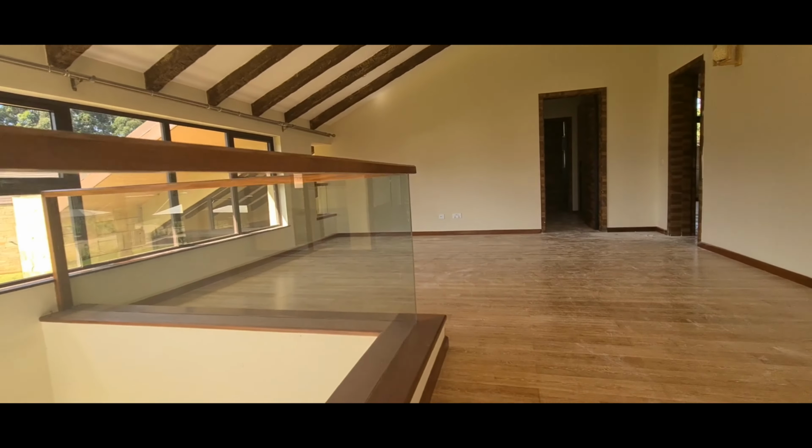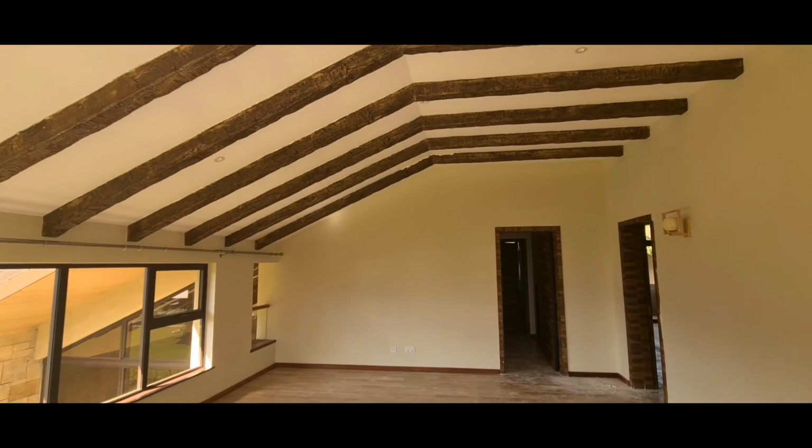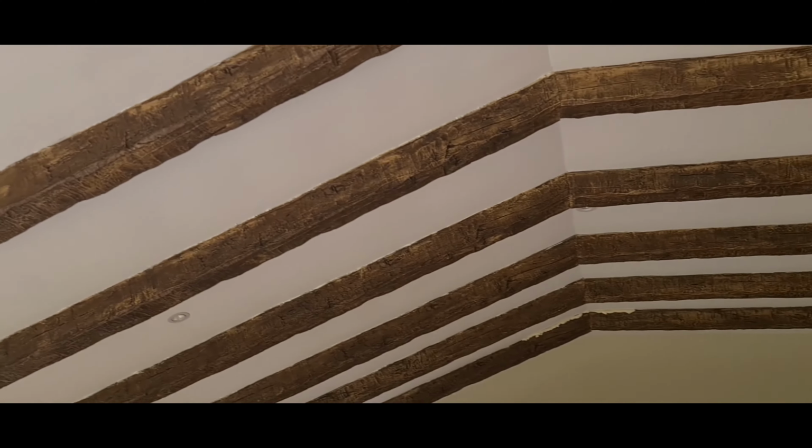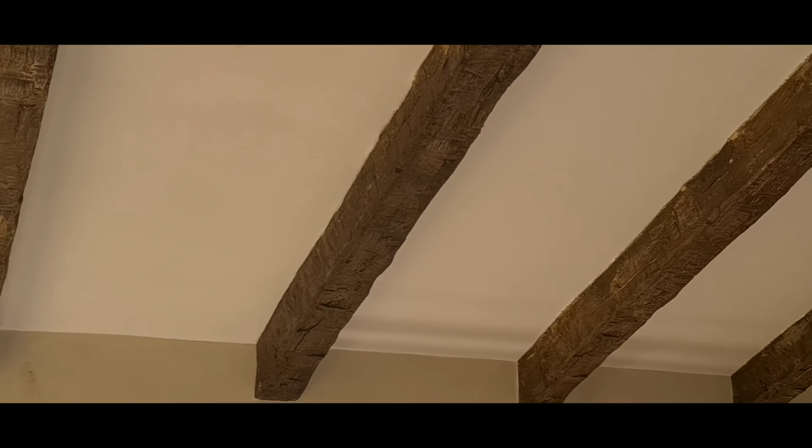So guys, this is the family room, or the TV room. And then you can see the design of the wood. Look at that. So there is a huge space. It can fit a very big sofa set, TV mounted on this side or that side.